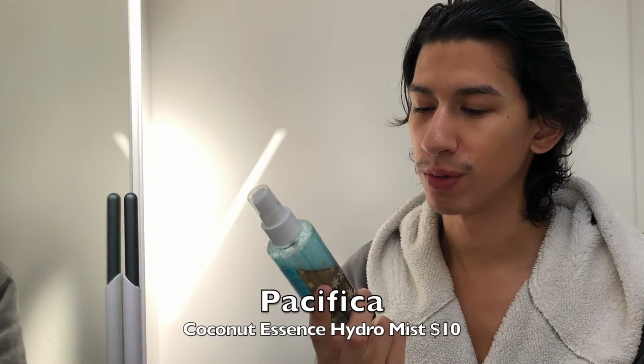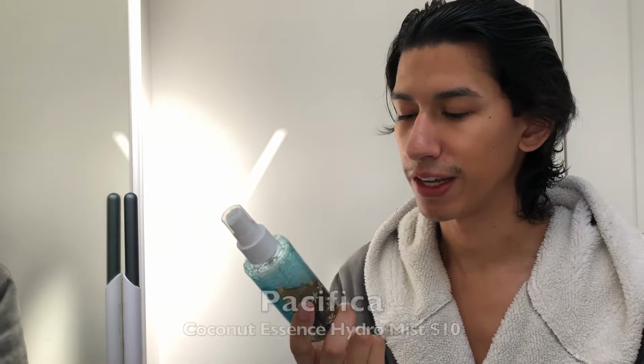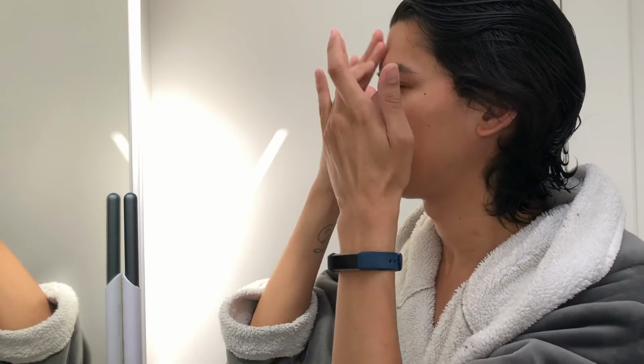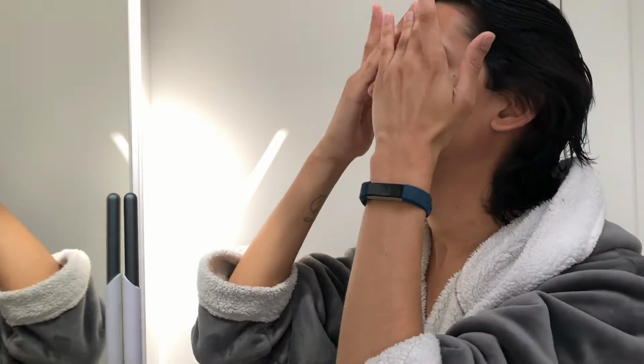So this one is the Pacifica Coconut Essence Hydro Mist. It's going to have coconut and caffeine as the highlighted ingredients, so really good again just to hydrate and brighten up and pump up the skin. And just pat that into the skin. And that is just my morning routine.